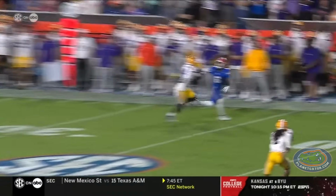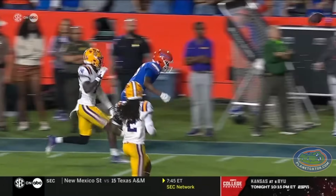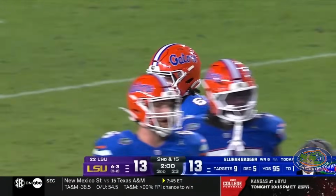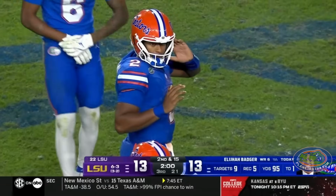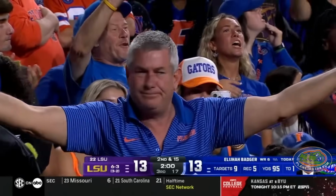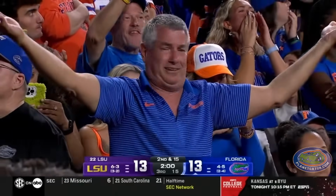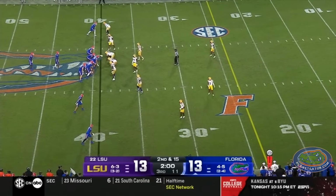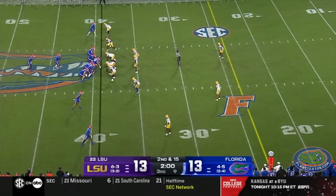I think if DJ takes a good hitch step and gives him, oh man, that's pass interference. Yes, it is. But if DJ would not throw off his back foot on that, just take a little hitch step, give it a little more time, Badger would run right through that. That was pass interference. Yeah, the crowd announced their displeasure when the replay was shown on the big board.